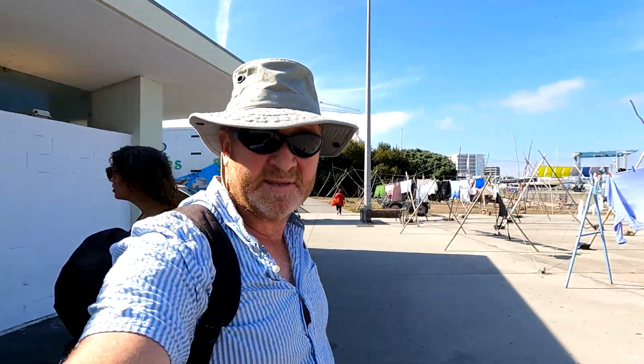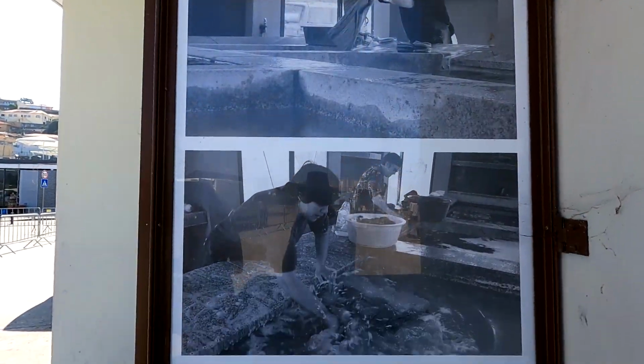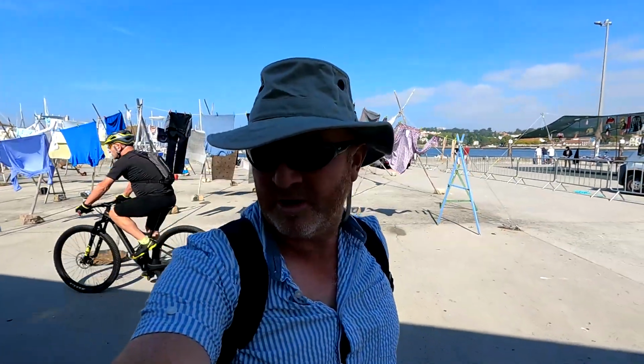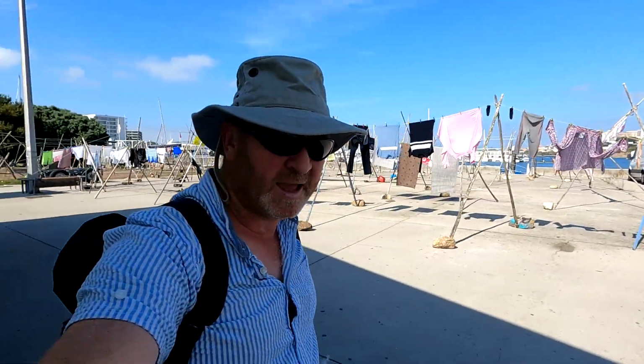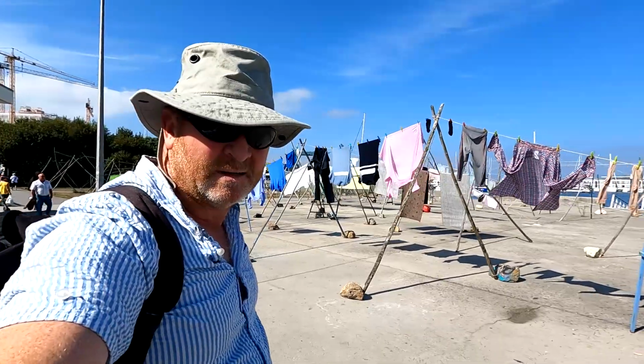There's not so many here today, but this is like a... We're not quite sure if it's a laundry that people pay for or just people come to do their laundry here. That building behind me, I guess it's a public laundry room where you can scrub all your laundry on the sloping side. And then they're all hung out here on all these rustic poles to dry.